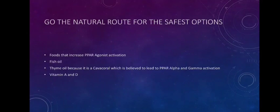So, foods that increase PPAR agonist activation: fish oil and thyme oil, because thyme oil is actually, I can't even pronounce some of these words, carvacrol, which is believed to lead to PPAR alpha and gamma activation, which can in turn help burn body fat rather than your carbohydrates. Also, vitamin A and D, because vitamin D is literally a steroid hormone, which can help your body in turn burn body fat and increase testosterone. And also vitamin A, found in beef liver and foods like that. And I mentioned all the vitamins, the healthy fats, and what do you think this is leading up to?